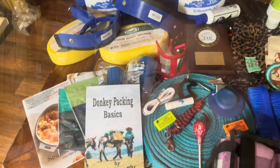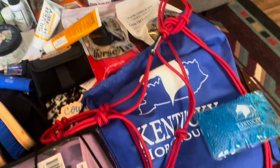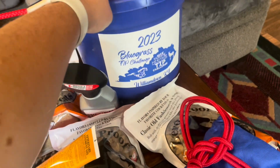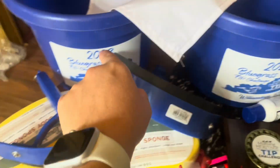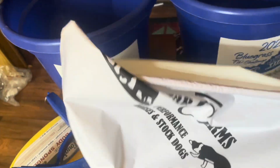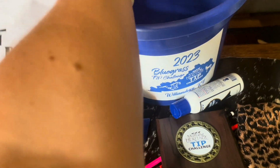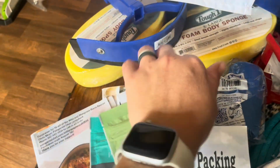And then I'm going to stop and flip the camera around. So here is an overview of everything that we got. I got 3 of these 2023 buckets with the logo. I got this awesome flag whip. I have been needing another one of these, and I've just been too cheap to go buy one. I got 2 of these.